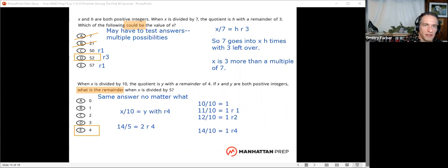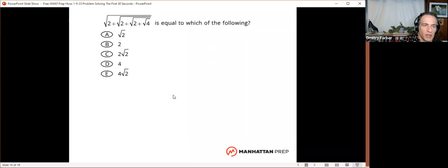What about something different? What can I notice early on this one? I've got these nested radicals. 2 plus the square root of 2 plus the square root of that, plus, right? What's going to happen here? How can I narrow this down? Are there any answers that don't make any sense early on?